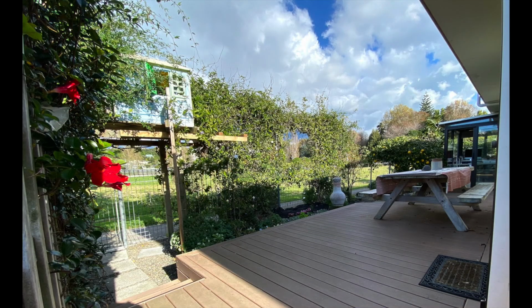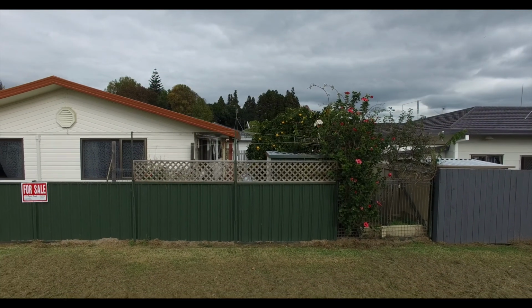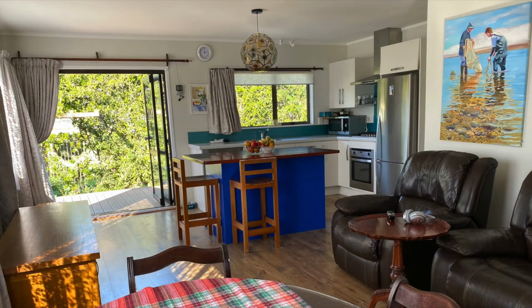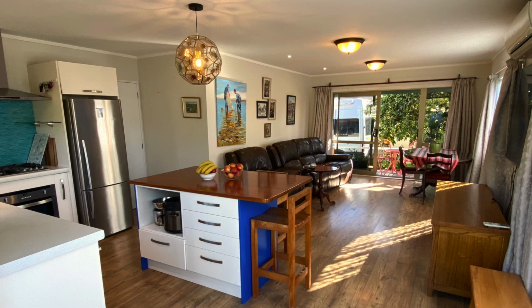It's a modest family home with awesome privacy. 100 square metres, 3-bedroom home. Open plan living, kitchen, dining and lounge. We've got high grade flooring coverings throughout the home.